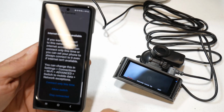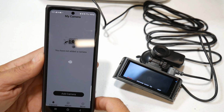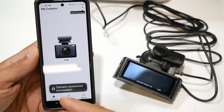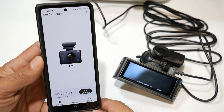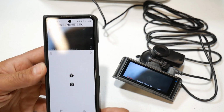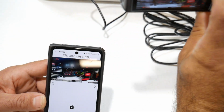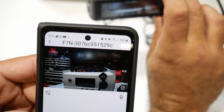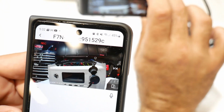Go ahead and back out of this. Go back to the app. We're going to go ahead and connect only at this time. Now it's adding the camera. Camera connection successful. So there you go. Camera is added to the app. Go into the camera there. And then when you go into the camera, it's just going to show the view of the camera now. So there is the camera view on the app.